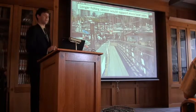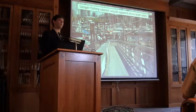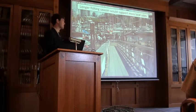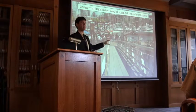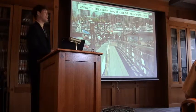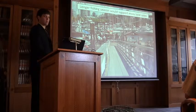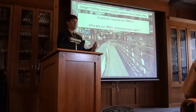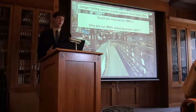There's also another economic factor here. A longer fishing season would support more local sales. So you wouldn't have to freeze as much and sell it to Japan, because you'd be able to sell more of it fresh at a dock. And this is a relatively new thing over the last few years where people in BC actually want to spend the premium amount of money to buy these prawns. I'm just making this point because these are all different factors you'd have to consider when doing the economics of whether these are a viable product.